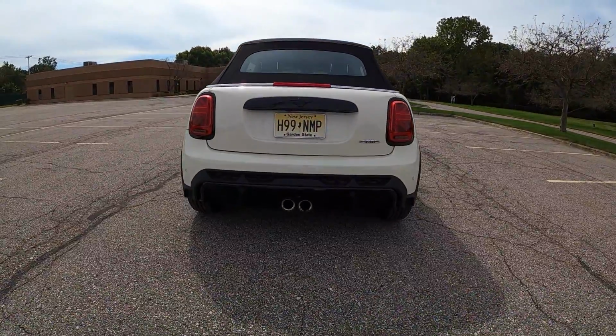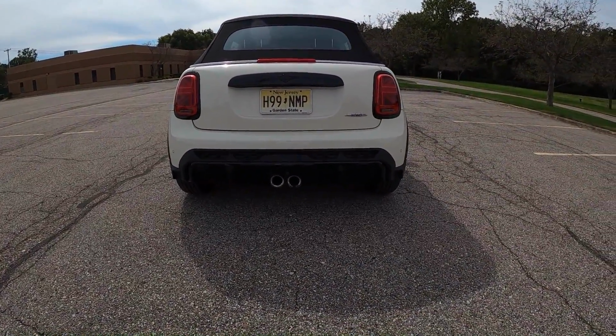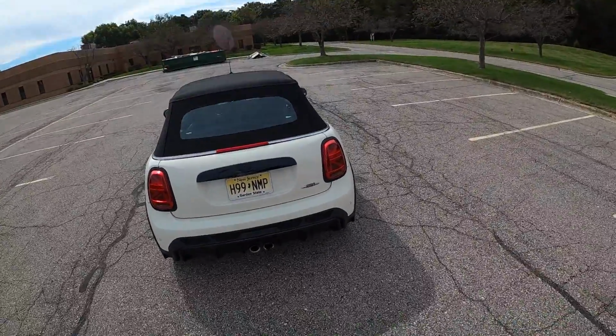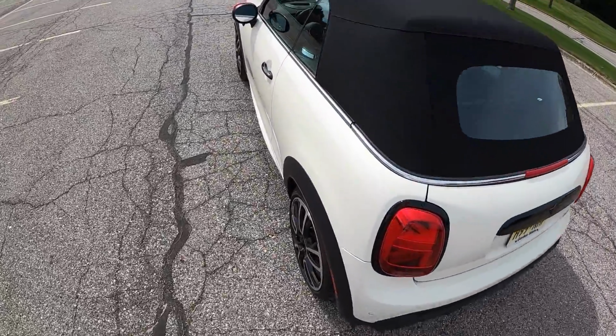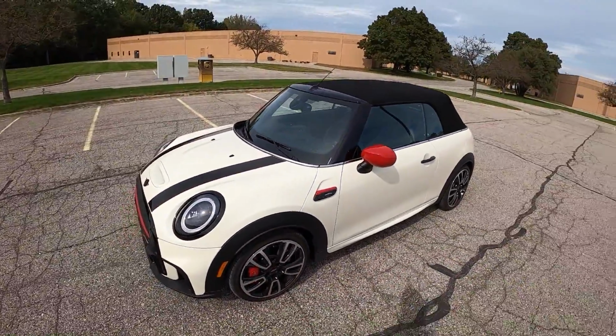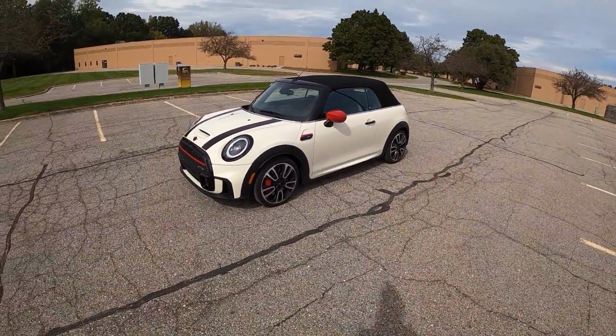Pretty good stuff. We've got our center exit exhaust, which actually sounds quite a bit sportier than just the normal S that we were driving last month. Still have these Union Jack taillights, slightly different wheels on this John Cooper Works car. Here it is with the roof up.